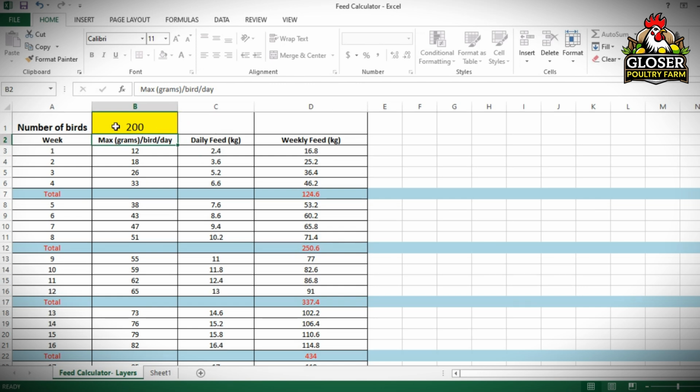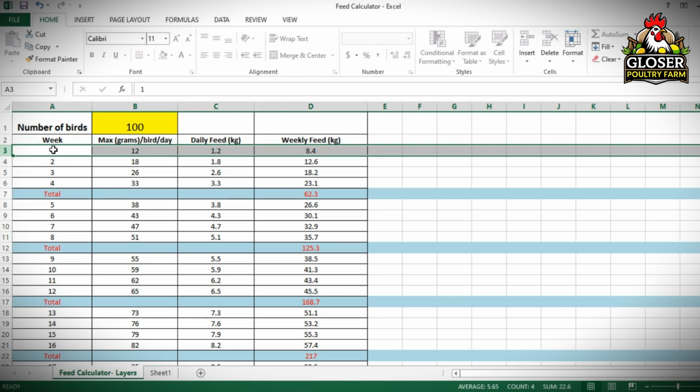Let's say you have 100 birds. Open the file on your laptop or phone. You'll see a yellow cell where you enter your number of birds. Type in 100, press enter, that's it. In less than 1 second, the calculator updates everything. You'll see exactly how many kilograms of feed they need each day. For week 1, it shows 1.2 kilograms per day. At the end of the week, it totals it as 8.4 kilograms.